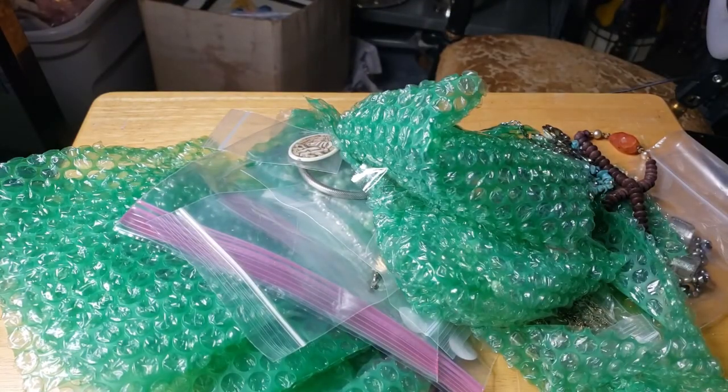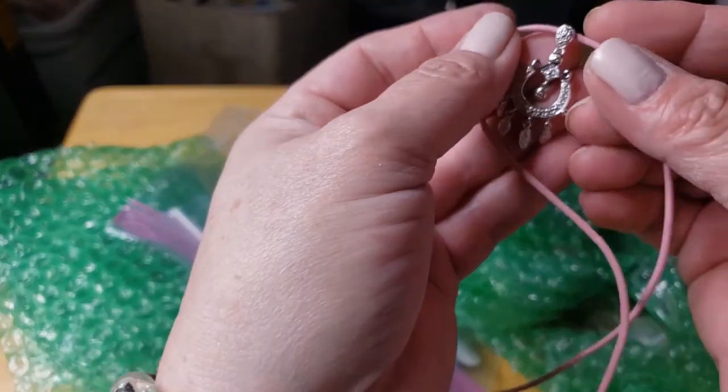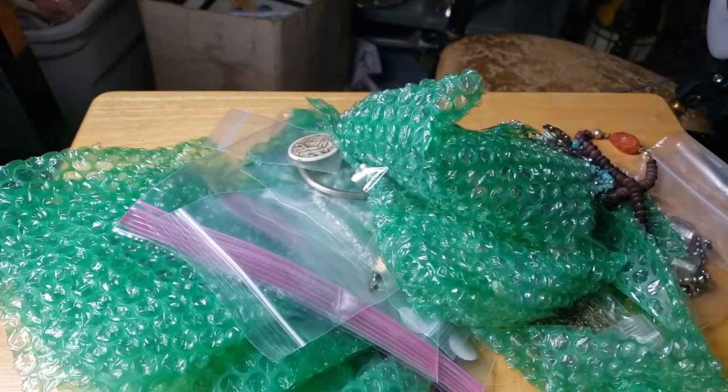This one, it's kind of like on a leather wrapped rope. And it is marked 925 China. I will have to check that out. Sort of like a little horseshoe. That's kind of cute.